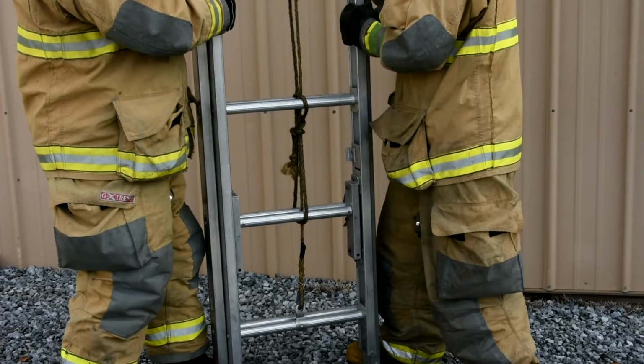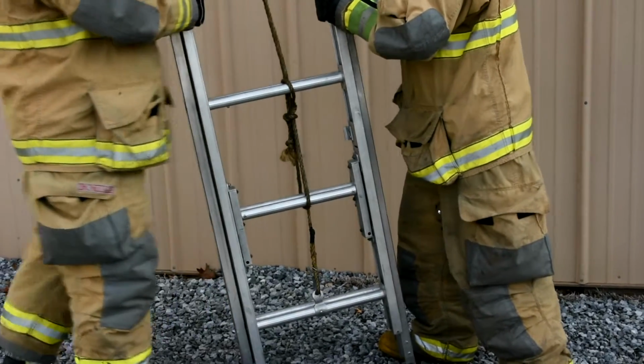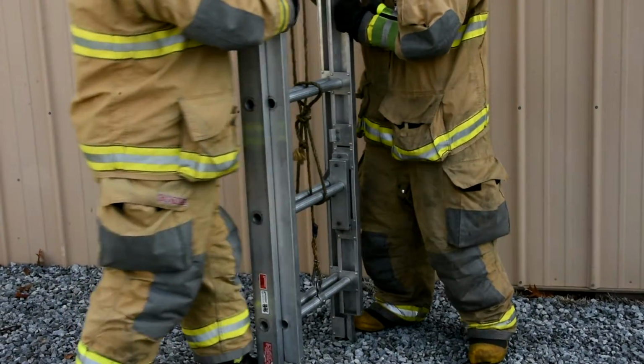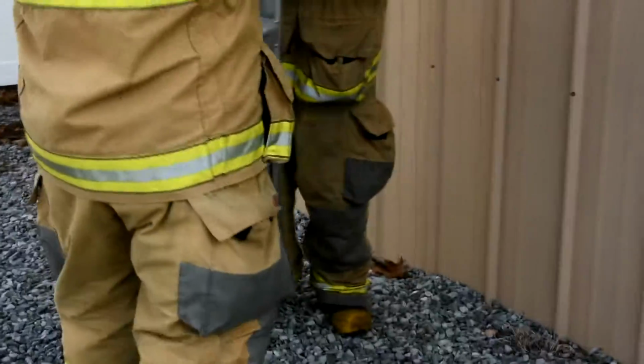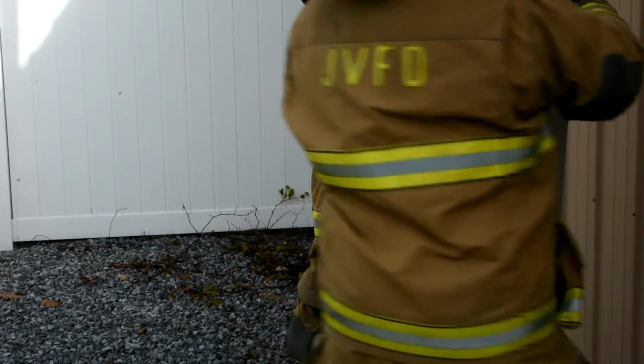Firefighter Higgins needs to rotate the ladder inward. You need to keep turning it, gentlemen. Oh, spin it. There we go. That's just another way in which we can rotate the ladder.